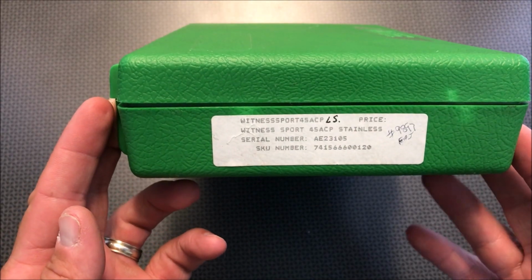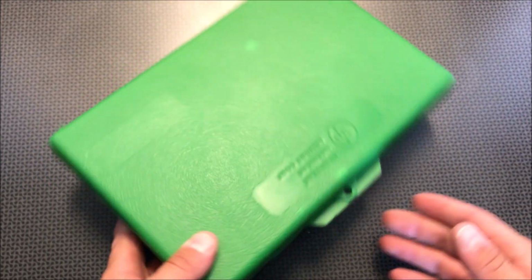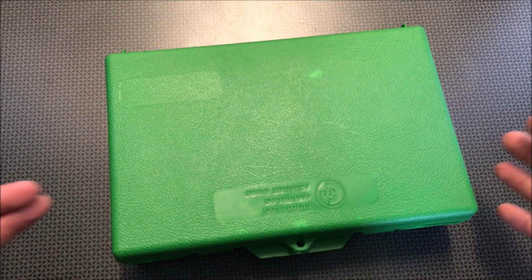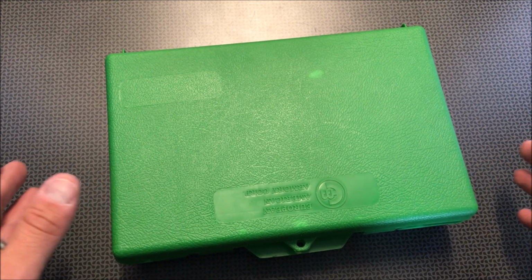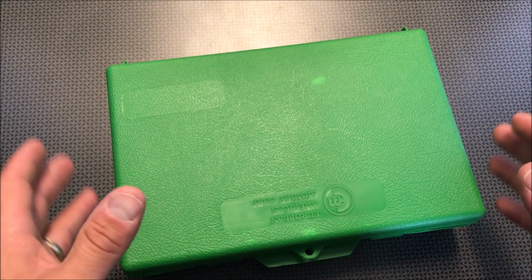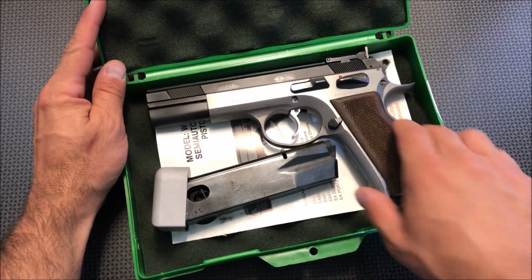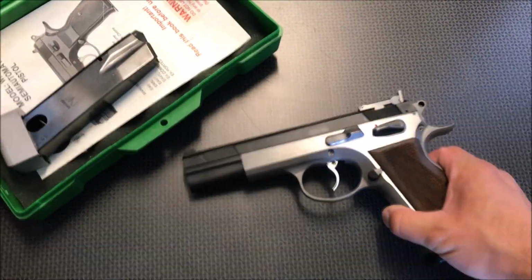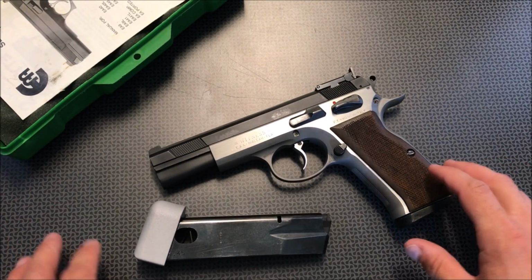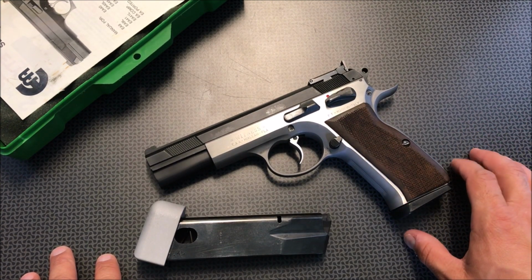This particular one is actually the EAA Witness Sport 45 ACP. You can see all the information on there. I believe this is an older one because of the case and how it came in. I actually saw this one walk into the shop, and it took me a while to pull the trigger on it, but I decided to give it a try because I haven't tried a Witness EAA full metal gun in 45 ACP. I've tried an EAA gun that was chambered in 9mm and all polymer, and I absolutely loved it. And after holding this one at the shop for a while, I finally decided to go ahead and grab it because the price was right.